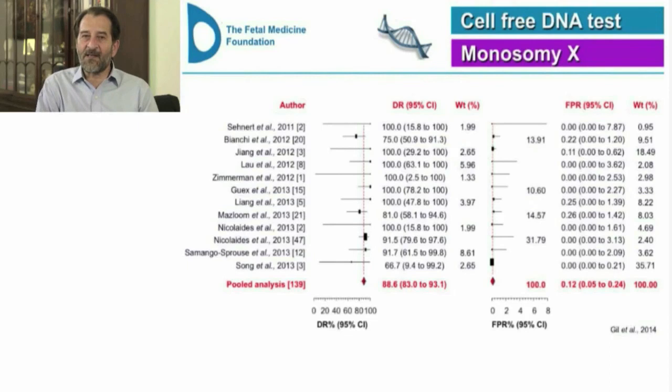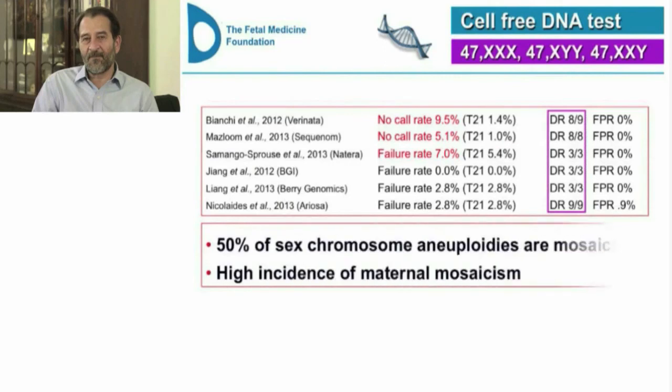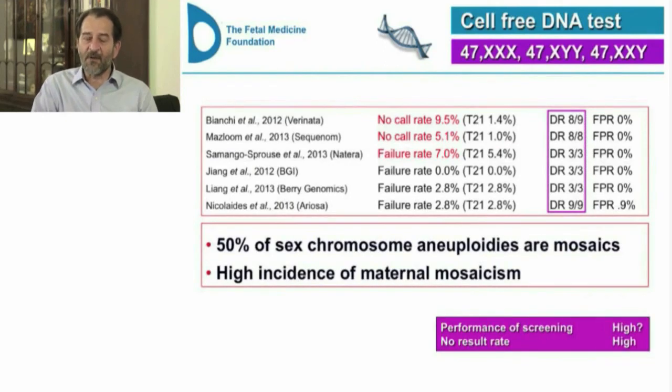An increasing number of studies are reporting their results for the detection of monosomy X. The results are not better than those that can be achieved by the first trimester ultrasound examination alone. And the question really is whether it is valuable to detect monosomy X in babies that do not have increased nuchal translucency.